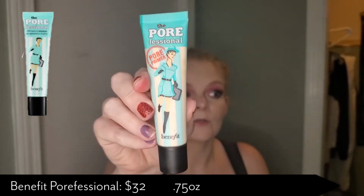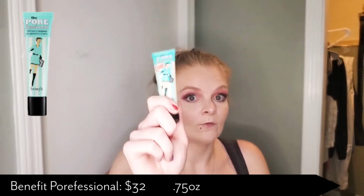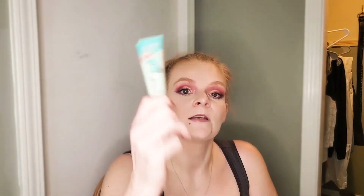So the first item I want to talk about today is the Benefit Porefessional. Don't fucking drag me. But this is a fucking lie. This does not hide your pores. This does not fucking smooth your skin. All this does is make me look fucking crepey and textured.